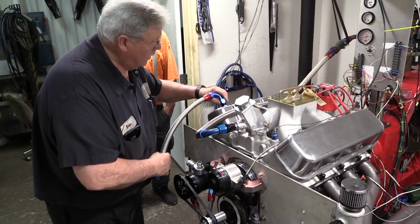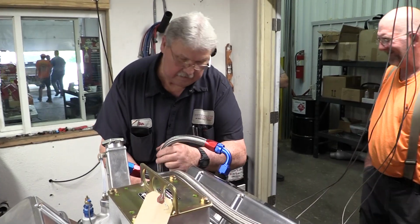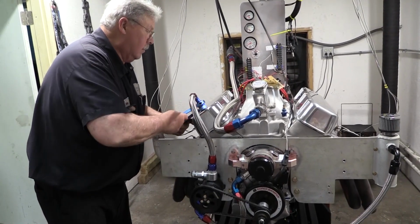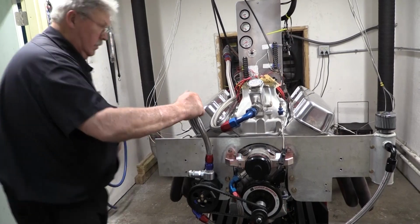This 3-vane Moroso pump is cut from billet aluminum and can move a ton of air. It plumbs into a fitting in one of the valve covers and exhausts air through an aluminum puke tank, which is mounted to the end of the motor plate.